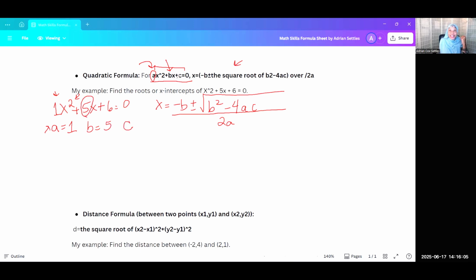And then c is the constant. It's the number that's just hanging off on the side. If you don't see a number hanging off on the side, that means it's equal to 0. But in this case, the c is 6. So the answer is 6 for that. Now, if it was subtract 6, then you make it a negative 6.